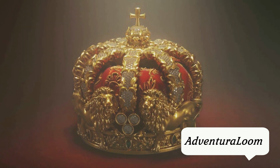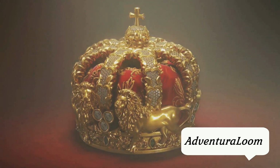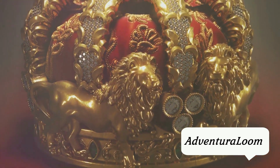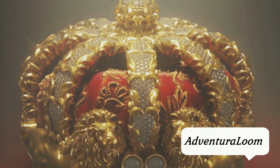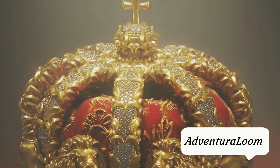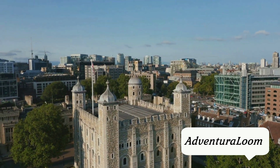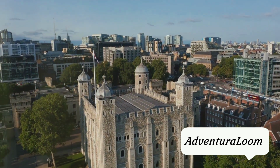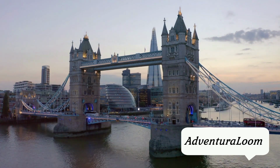But it's not just the walls that hold stories. Within the fortress lies the crown jewels, an impressive collection of regalia that has been used by kings and queens for centuries. From the dazzling imperial state crown to the legendary Koh-i-Noor diamond, these are some of the most extraordinary symbols of monarchy you'll ever see. In the Tower of London, every stone, every corner, every artifact whispers tales of power, passion, and intrigue. The Tower of London, where history comes alive.